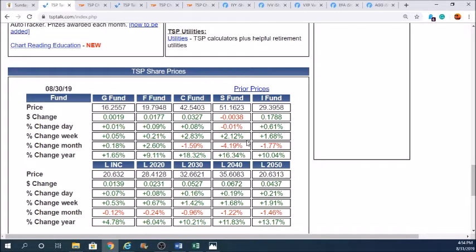A lot of stuff going on, quite different from last week. But as you can see, for the entire month, we were down quite a bit. Even with that 2% gain, we're still down 4% for the S fund, 1.5% in the C fund, and a little more than 1.5% in the I fund.